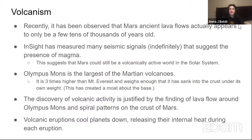And lastly, I will talk about volcanism of the planet. Recently, the scientists believe that Mars's ancient lava flows actually appear to only have ended a few tens of thousands of years ago. In the past, they thought that Mars has been a dead planet for much longer than that. InSight has had some data, hit or miss, that's measured many seismic signals, and this might suggest the presence of magma under the surface, which would mean that Mars could still be a volcanically active world in the solar system.